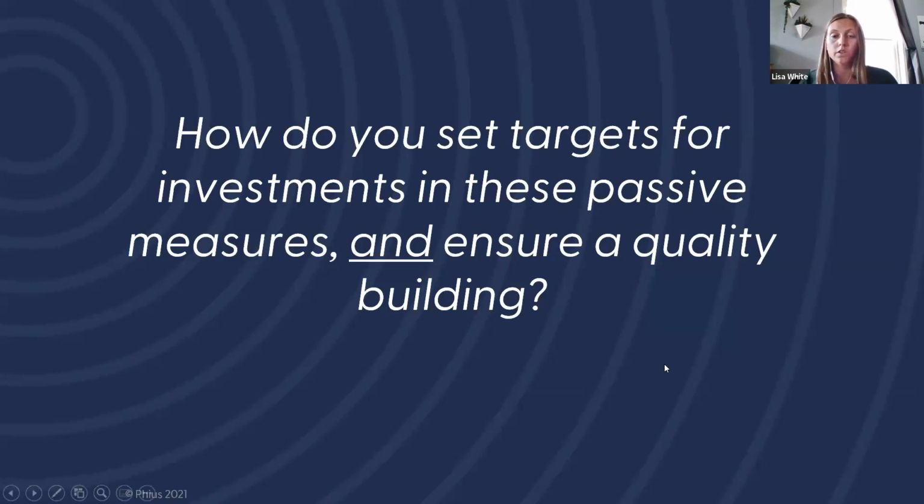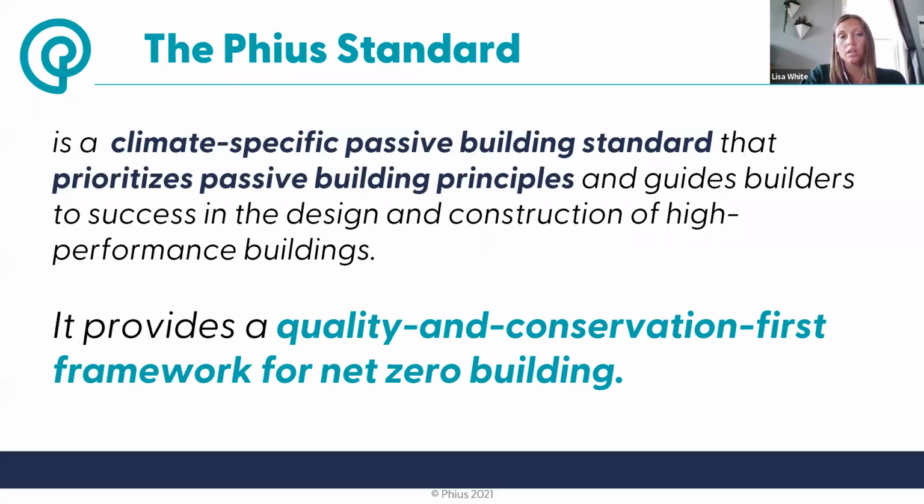Okay, so we're going to look at a series of questions here when talking about the standard. So the first thing is, how do we set targets for investment in these measures and ensure quality building? So we know we can apply passive building measures to any building and save energy, right? How do we set targets for how far we go with that and ensure quality building? And that's how we landed at the Phius Standard. So a climate specific standard, prioritizing these principles, guiding builders and designers to success in construction of high performance buildings. Again, on this path to zero, a framework to zero energy building. This is how far you should go in conservation.